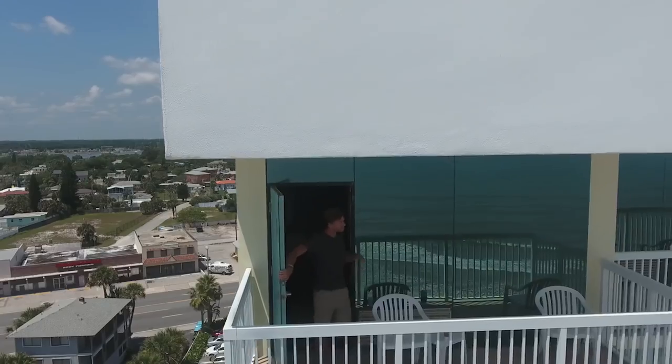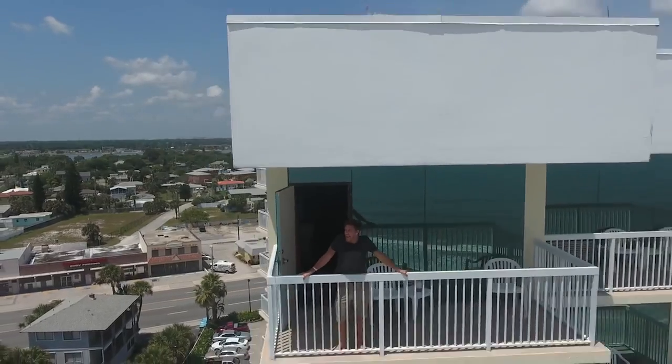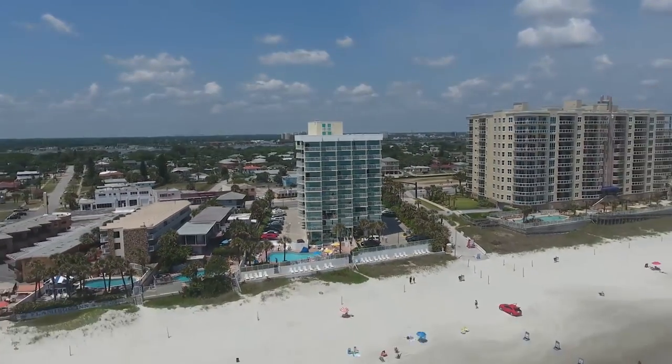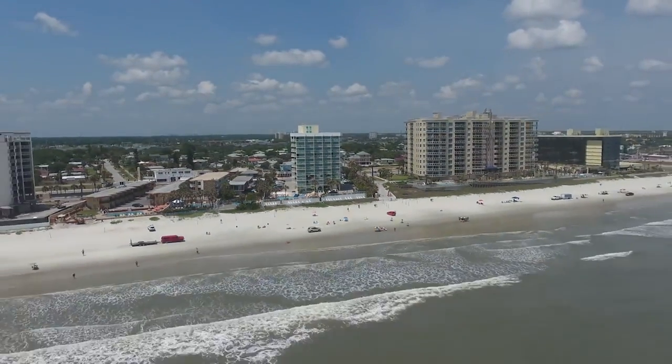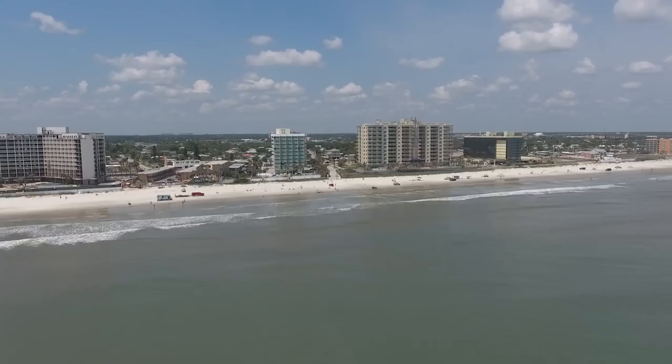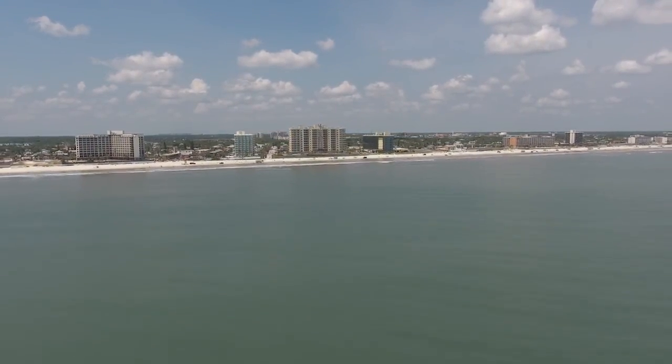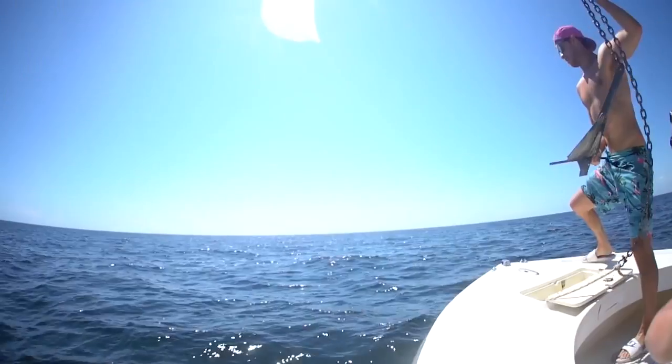Daytona Beach. Nicknamed the world's most famous beach and the spring break capital of the world, it is located between Jacksonville and Orlando on the east coast of Florida.